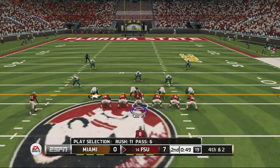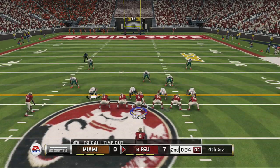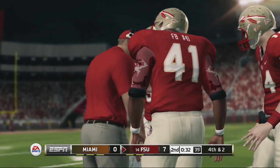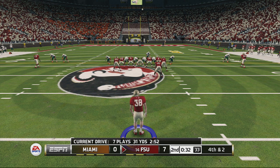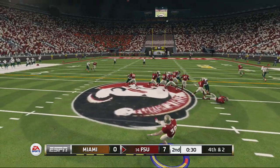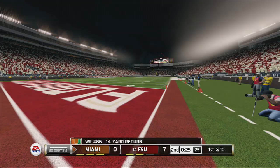This is kind of a surprising call right here by the coach. This is an obvious punting situation. Florida State's going to use their first time out of the half here. Gets out to about the 28-yard line.